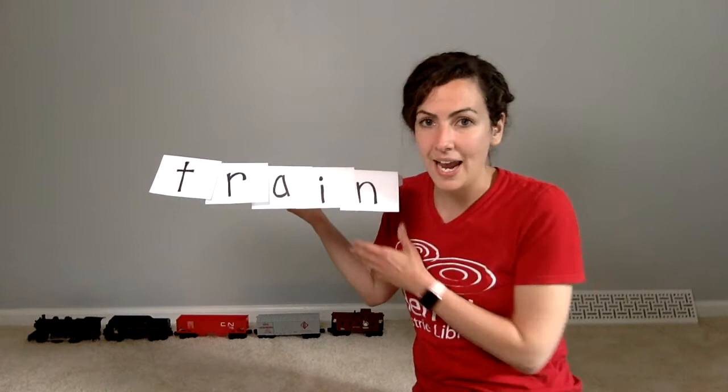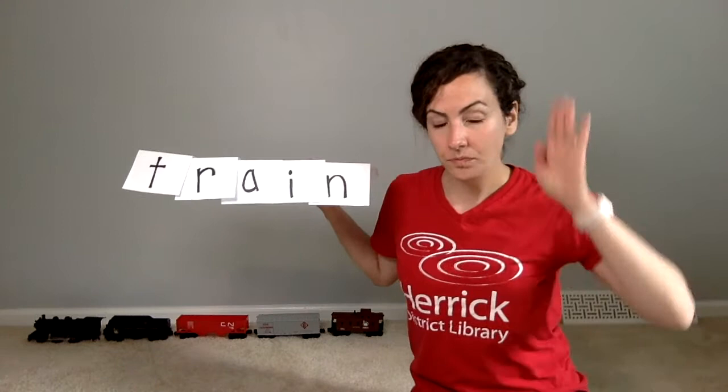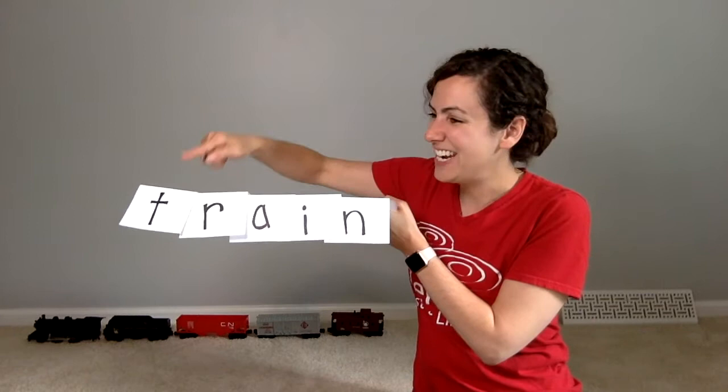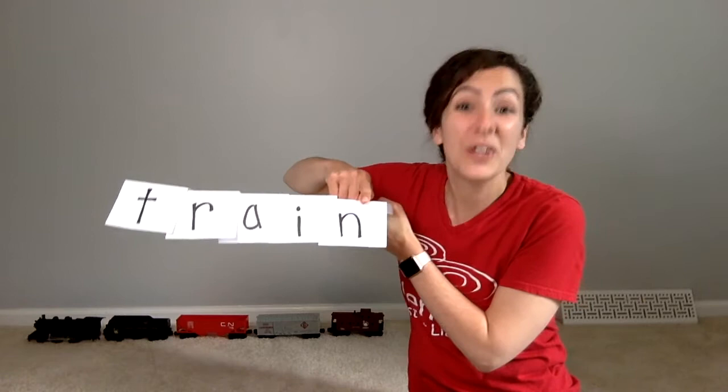So the song goes like this. Oh, what's that chugging down the tracks? I think it is a train. Oh, T-R-A-I-N, T-R-A-I-N, T-R-A-I-N. Oh, yes, it is a train.